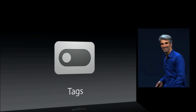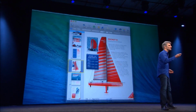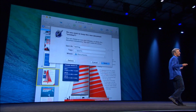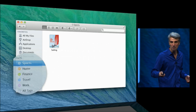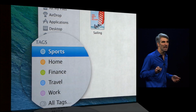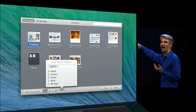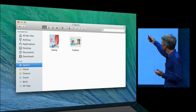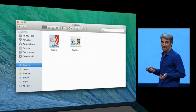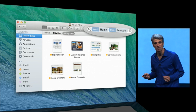We're bringing tagging to the Mac. So now, when you save a document, in addition to providing its location and name, you can tag it. And when you do, it'll appear right in the Finder sidebar. And in fact, you can tag things wherever they are, whether they're in iCloud or on a local file share. And all those will be brought together and appear in Finder. And tags are great for really powerful search as well.